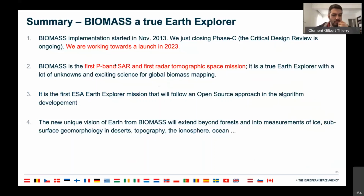And the new unique vision of Earth from BioMASS will extend beyond forests and into measurements of ice, subsurface geomorphology in deserts, topography, ionosphere, ocean. There are really a lot of fields where this mission could contribute, and we'll discover a lot of new things that we have no idea of.